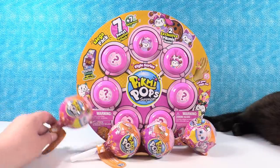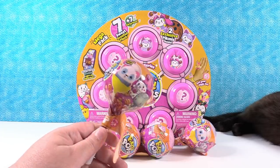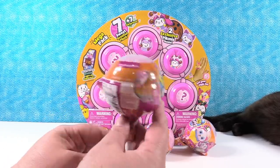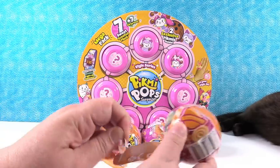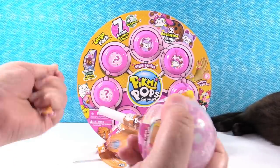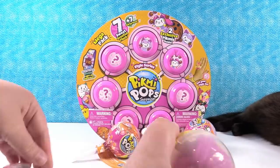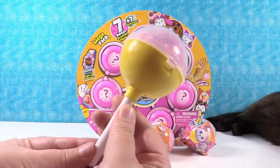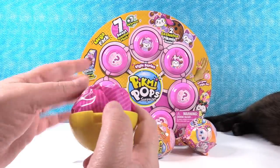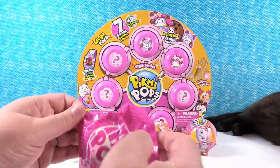Yep. Okay, so we have that whole pack, plus we have four of these. Paul, what order do you want to go in? Let's open these first, and then we'll open the cookie pack. Okay, I'm going to go ahead and start then. All right, we are hoping to find a limited edition or an ultra rare. That would be awesome. All right. Cute little yellow pop. Let me hand that to Paul and let's see who we have.